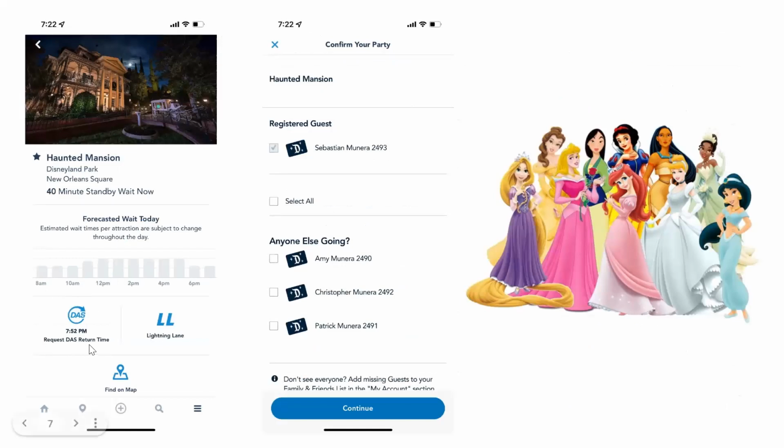It'll show you exactly what your return time is. It will tell you whether or not the ride has a lightning lane. It gives you this bar that kind of predicts the wait times, but I don't find this is highly all that accurate. And then there's also a button you can click if you're not sure how to get to the ride. It'll show you where it is on the map.